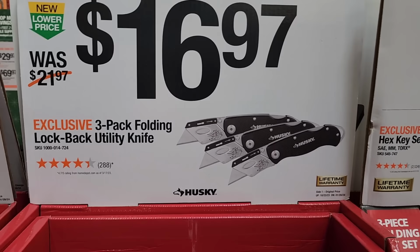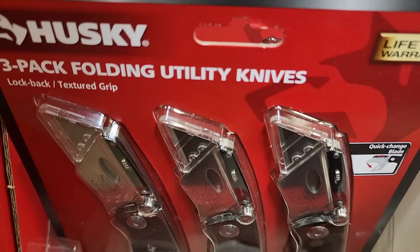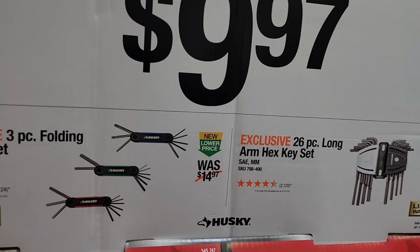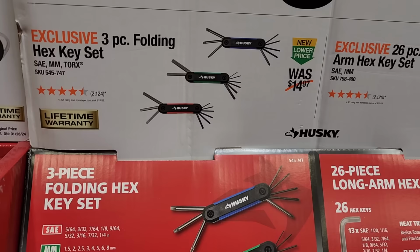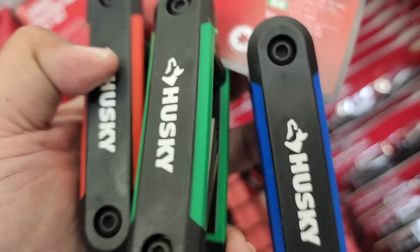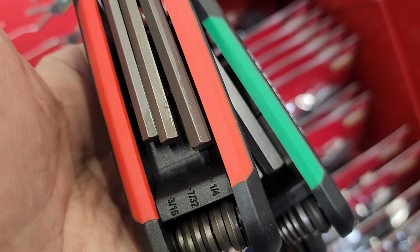$16.97 for the 3-pack of lockback utility knives, like a fastback style. That's not bad if you got 3 toolboxes or 3 people to give them out to. $9.97 for the 3-piece folding key set. I personally do like these instead of the other one, the arm. Pretty decent quality if you guys look at closely. You got the numbers, they are labeled. Same thing with these, they are labeled, and these are hex. And then you got metric and SAE. So definitely check it out.